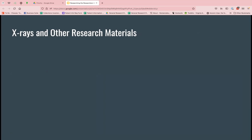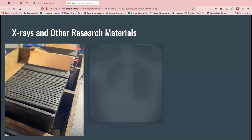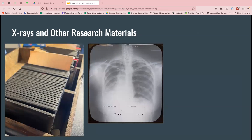Dr. Bristol's collection also includes things like glass lantern slides of patient x-rays used in his studies. This is where I'm really excited to get researchers involved. I can recognize that these may be interesting objects, but I certainly don't know what I'm looking at. And so I think there's a great opportunity for research with these materials, and I look forward to having people in to explore them.